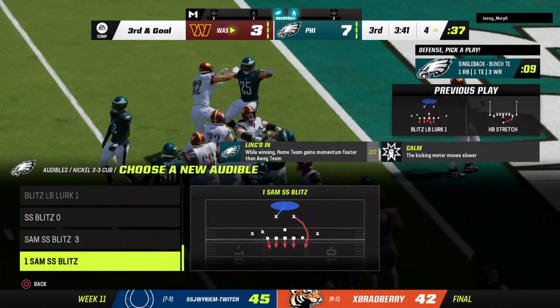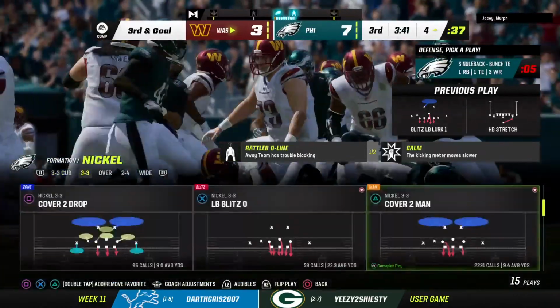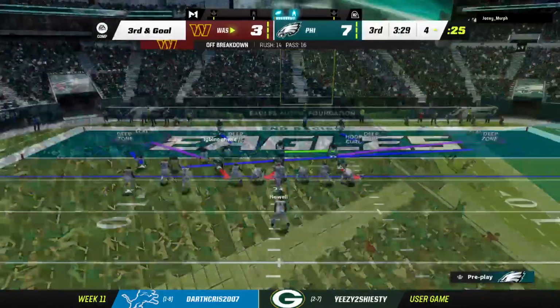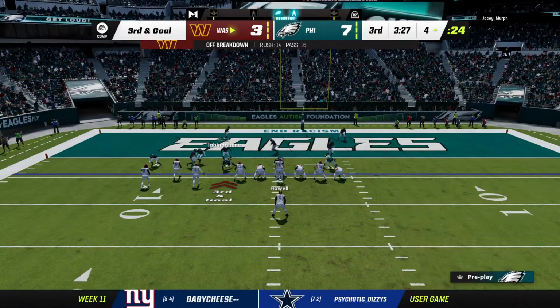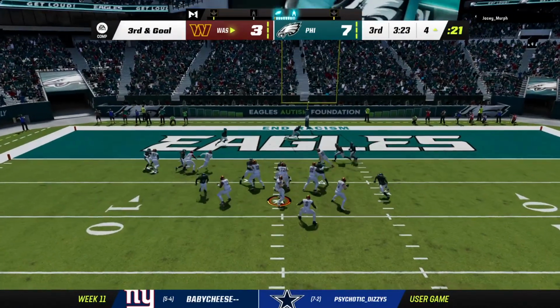I think this running game, or should I say lack of one, is making this defense look better than what they really are. Now, they'd really like to make the short field pay off. We'll see if they can, but this is 3rd and goal. Powell.